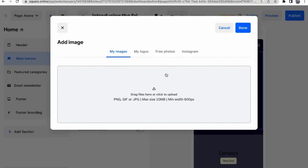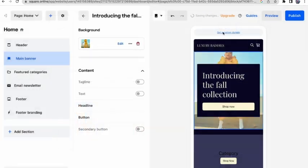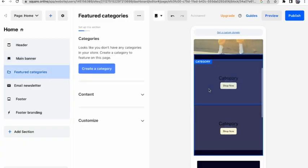So you're going to go over here and click on free photos. What I basically did is I just searched up the term fashion, and I love this picture here of this tracksuit. So I'm just going to go ahead and insert it. And now I'm just going to change this to say elite tracksuits and leave it like that. So now you can see we're getting our website ready. It's coming together. It's looking cute. Over here, I'm just going to add a category and some photos.